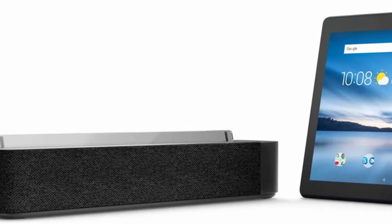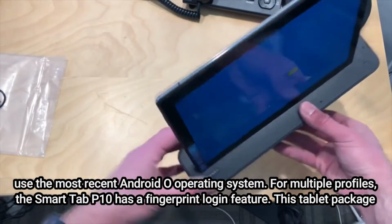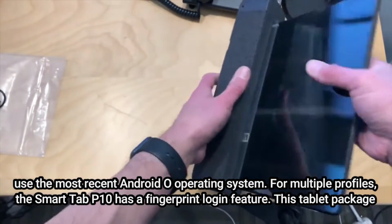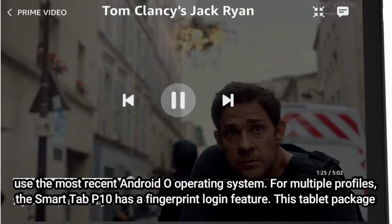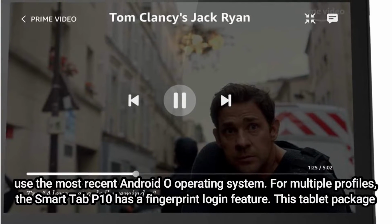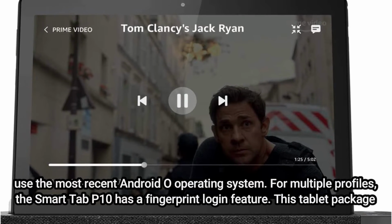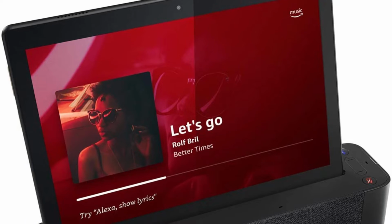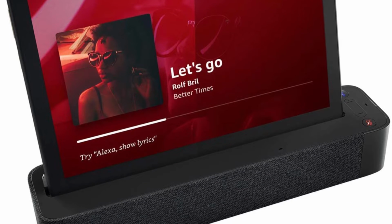Learn more details regarding the Lenovo Smart Tab P10. Use the most recent Android O operating system. For multiple profiles, the Smart Tab P10 has a fingerprint login feature. This tablet package also comes with a smart speaker that produces booming sounds from 4 full-range Dolby Atmos speakers. When docked, your tablet will turn into a smart screen with Amazon Alexa. Utilize hands-free control of your smart home gadgets.